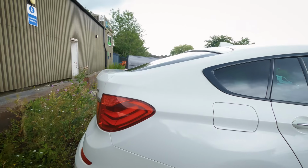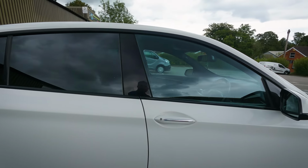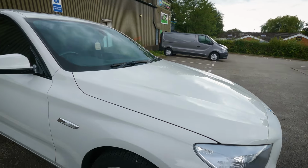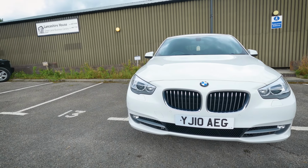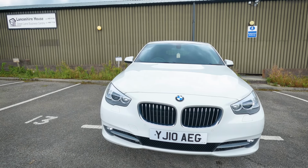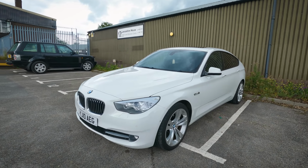Bodywork's quite tidy. No obvious dents. No obvious signs of any paint. Panel gaps are all quite even. The headlamps don't need buffing, they look pretty good. I don't even think I'll bother putting new plates on it because they look all right. Thinking about it, if the previous owner's just taken their plate off it, there'll be new plates anyway.